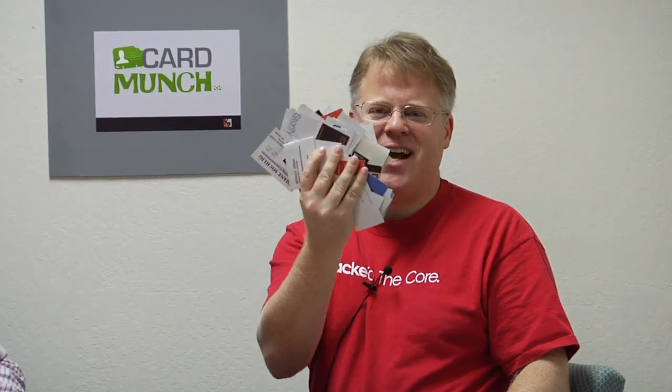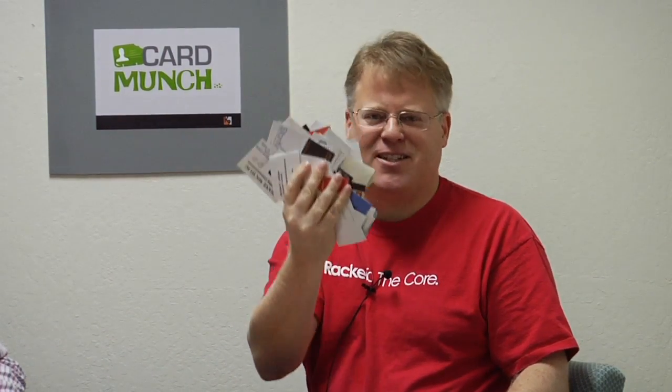I'm Robert Scoble, and if you go to conferences like I do, you end up with stacks and stacks of business cards like these. These are actually my business cards that I collected at the TechCrunch Disrupt conference. And when you get home, you have no idea what to do with them other than stick them in a box somewhere. But we're at CardMunch, and they have a better idea of what to do.